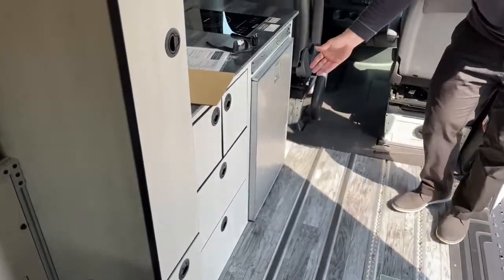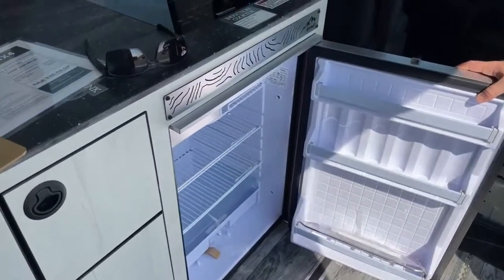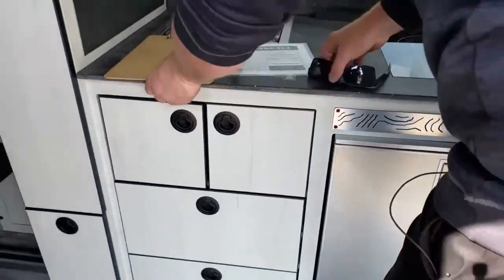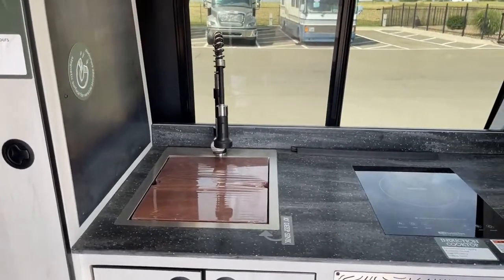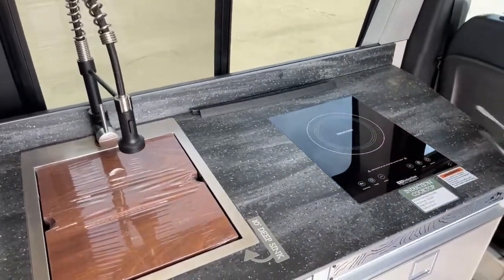We've got an Isotherm 4.6 cubic foot refrigerator. Now this is a purely electric refrigerator. There is no propane on this coach whatsoever. And then up above, we've got the countertop with the 1-burner induction cooktop. So we just need magnetic pans to make that work.